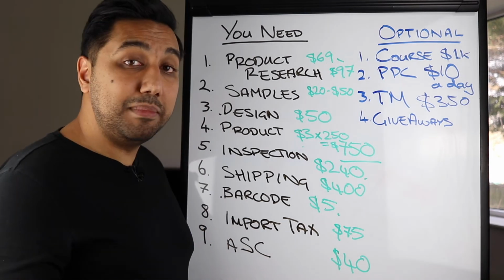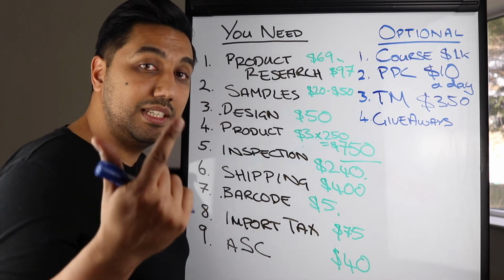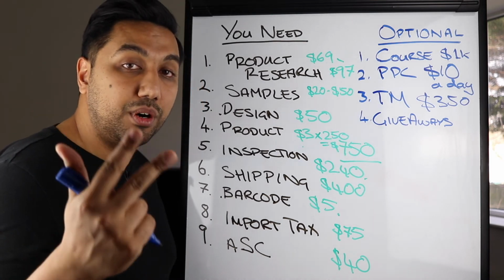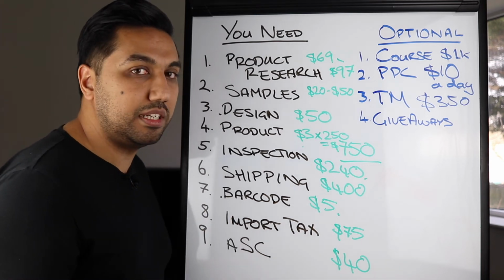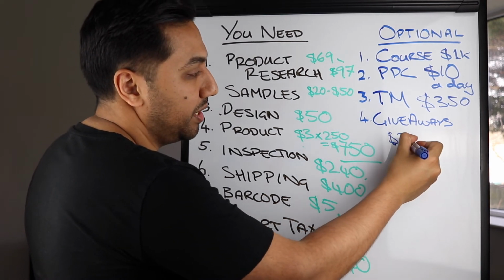$10 a unit. That means that you're already spending 10 for the product, 10 to sell on Amazon for the actual fees and storage, etc. And then 10 of your profit is actually gone because you're selling it for $30 on Amazon. Now, if you're giving away these products for $30, that means $30 goes instantly when you give away one product.